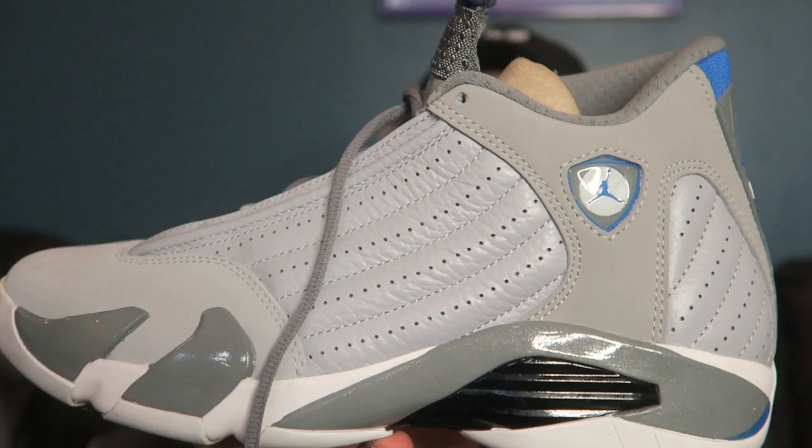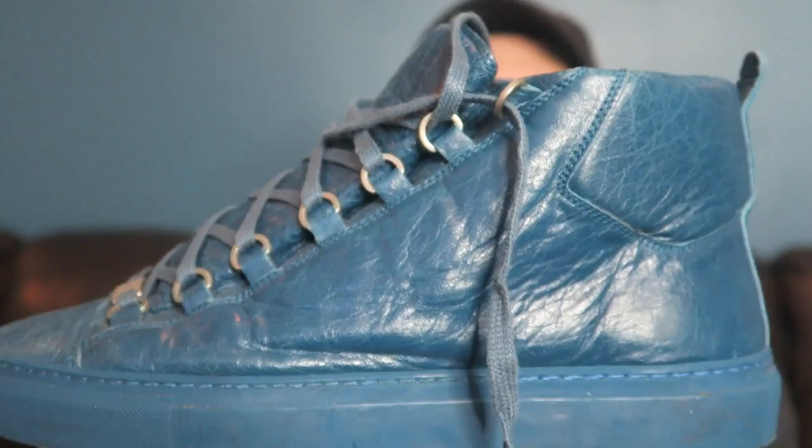Now we're gonna do the designer part of the collection. Balenciagas Arena in the aqua blue. Louboutin Spikes.